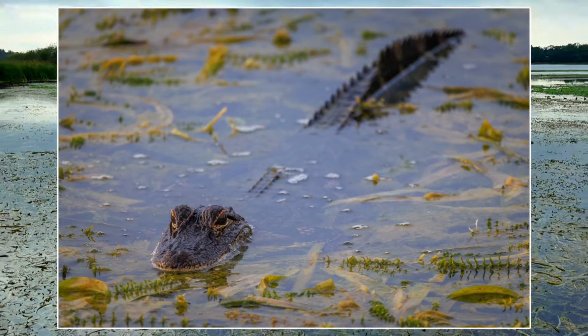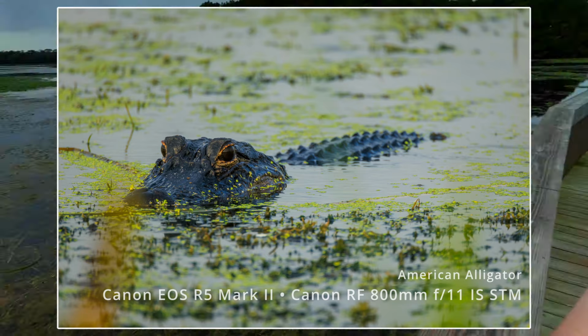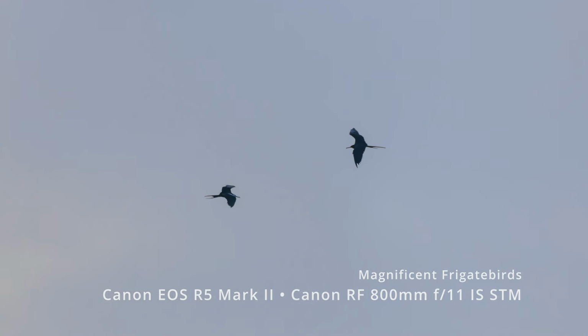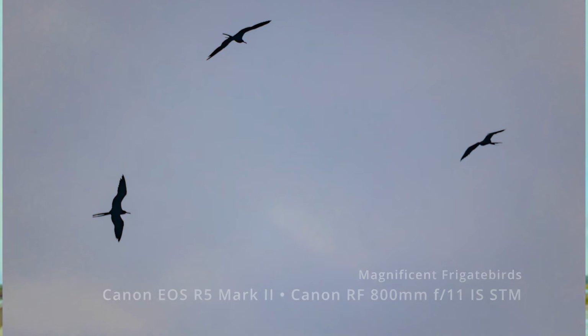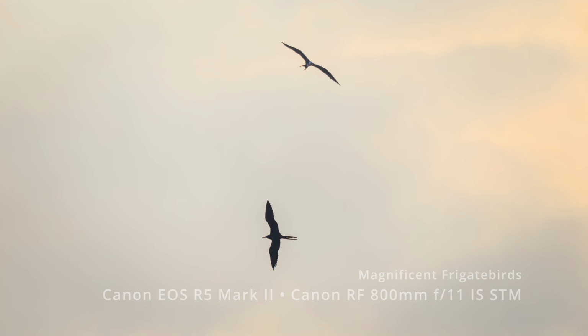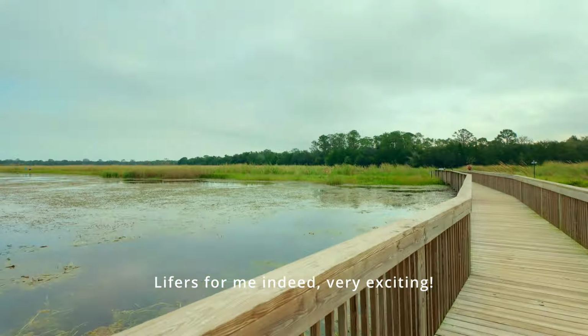And then up in the sky, there were three birds circling, kind of in the distance, not close enough for me to see what they are. I got some shots. I have no idea what they are. They have really long tails. I don't think they're kites, though. Maybe. Now I don't see them anymore, but if they come any closer, hopefully I can ID them from the shots I got. Might be something new. A lifer. All right.